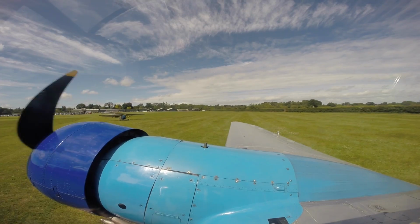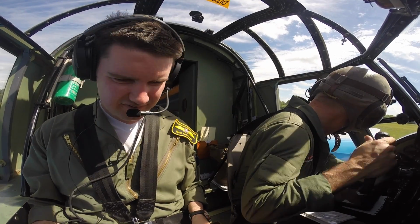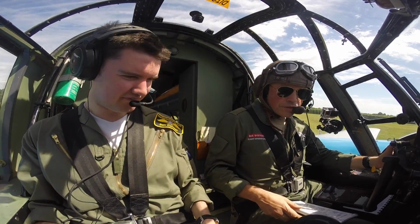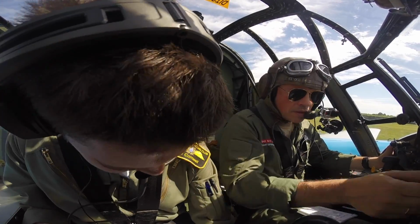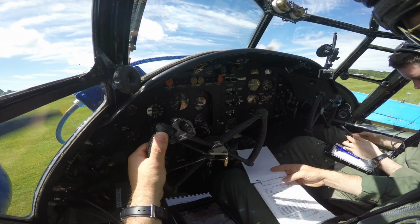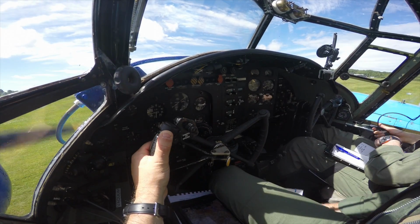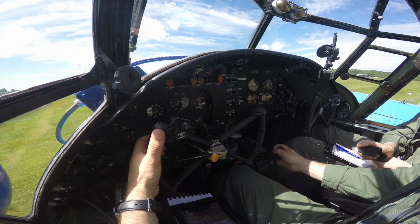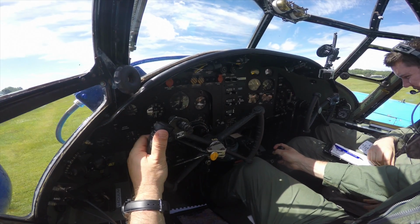Alpha Hotel Bravo Lima, where are you now, sir? Just to the overhead, to descend on the dead side. Roger. And checking the pedals, and the engine instruments are all reading good, including the fuel pressures. And harness, just make sure your harness is tight and locked. Yep. Right, put the ticks up there. Okay, bring it off.